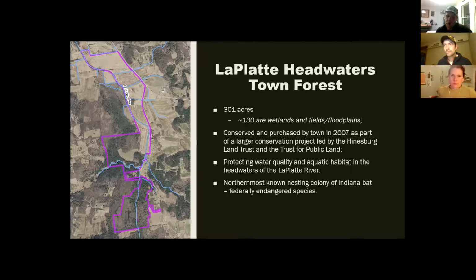The goal was, among other things, protecting water quality and aquatic habitat in the headwaters of the LaPlatte River, which is a major tributary to Lake Champlain in Shelburne Bay. And at the time, it was also known to be the northernmost nesting colony of Indiana bat, which is a federally endangered species. So there's a lot of good reasons to conserve this property at that time. And there's also other parts of this project, thanks to the Hinesburg Land Trust and the Trust for Public Land and others, that are also conserved, but held by private landowners.